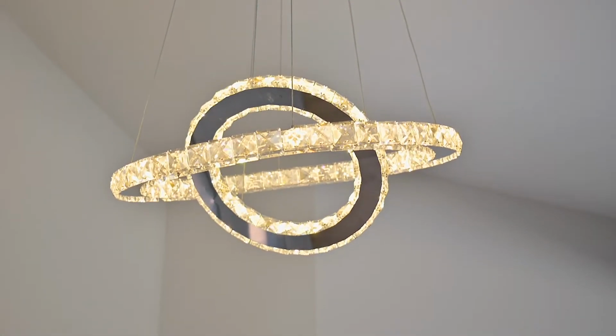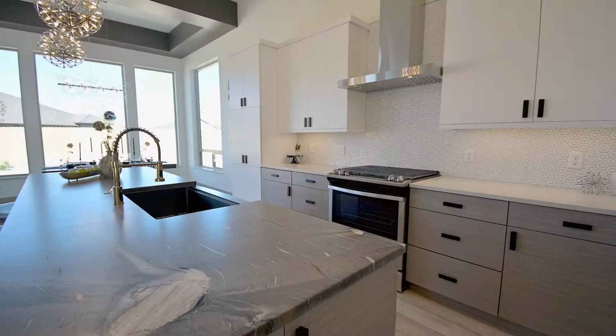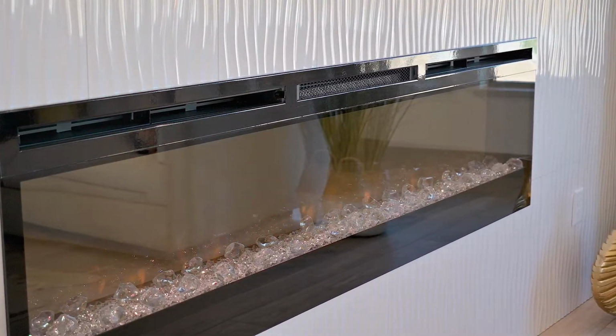One of our favorite features in the home is a fandelier. It's a fan that is hidden in the master bedroom until you turn it on and then the blades pop out. And one thing we really enjoy is our 74-inch linear fireplace in the living room.